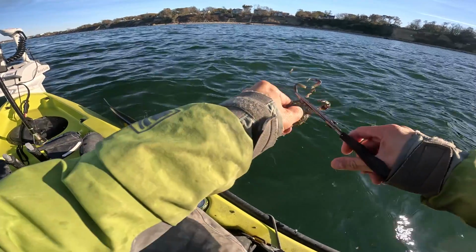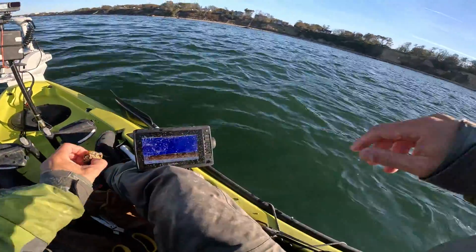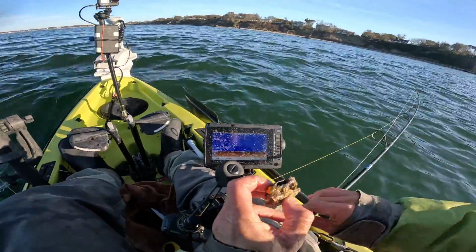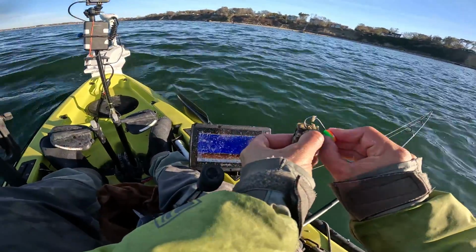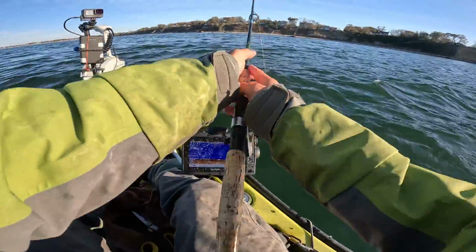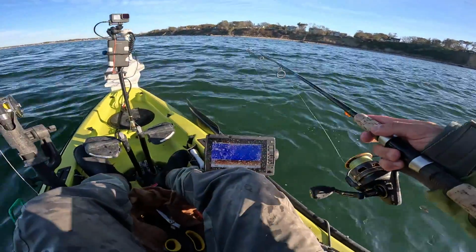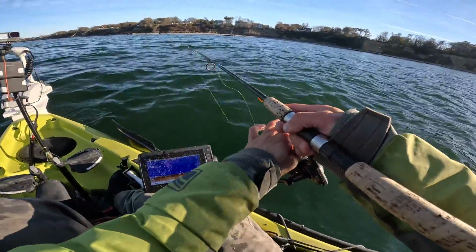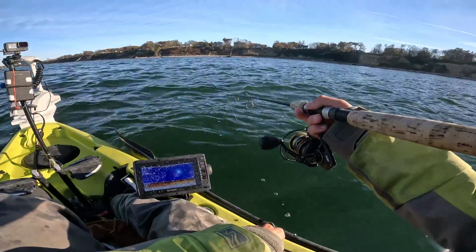Alright, I got about 30 minutes left to fish, just not much time. But I just saw some fish going on the screen, so move spots. After I threw that underwater down, it didn't really look all that lively. So we're gonna try something a little bit shallower. We're in 17 feet. There were some bites.